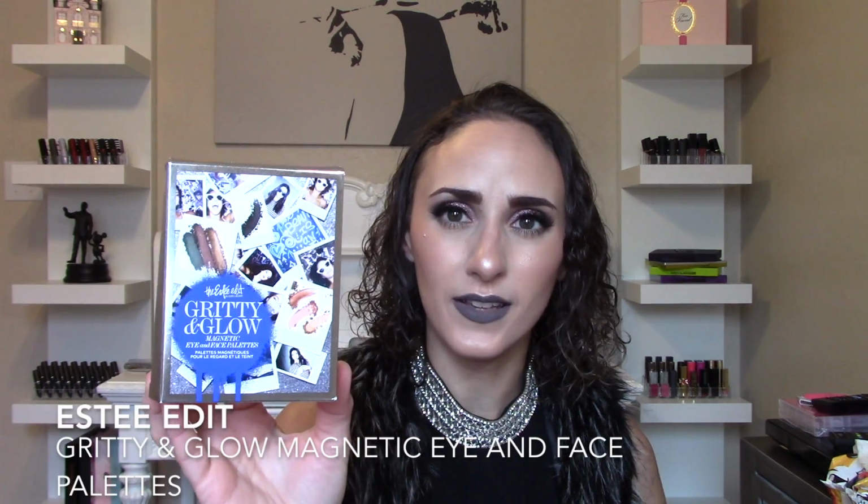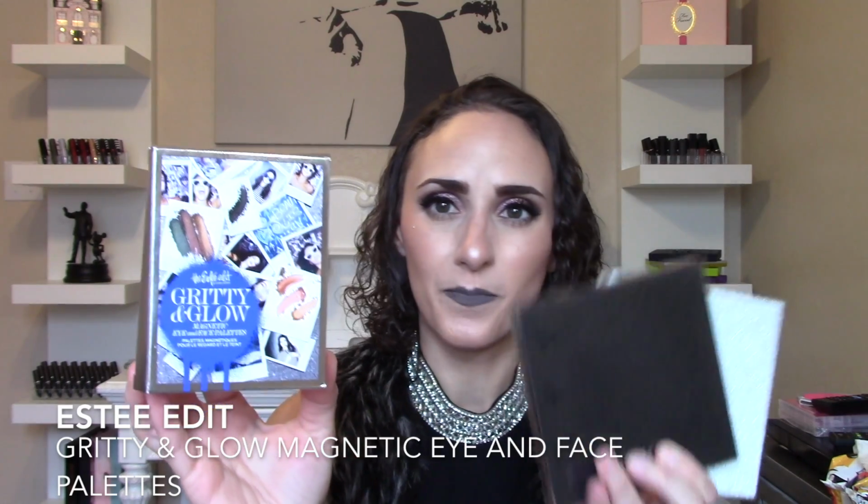But I picked up the Estee Edit Gritty and Glow, the face and eye palettes. They came like this, so one comes sticking out on one side and one comes sticking out on the other side. And this has gotten 5 stars on Sephora.com ever since it released. I have not really seen bad reviews on this. I have not swatched them, obviously, but I have seen them in store. But I wasn't able to really play with it while I was there.